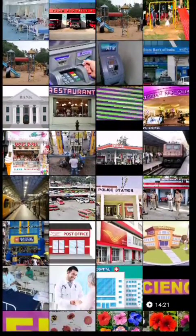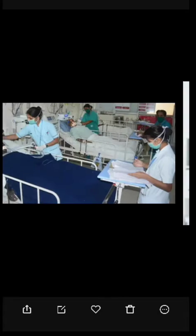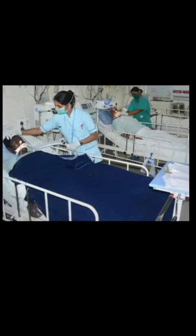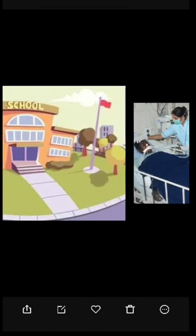First, hospital. This is how a hospital looks. And here we can see the doctors who treat us, who cure us. There are nurses too for our treatment. There are nurses who help us when we fall sick. These are the nurses. So, they are taking care of the patients.